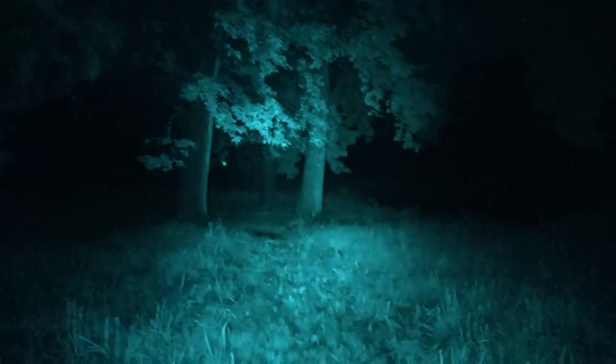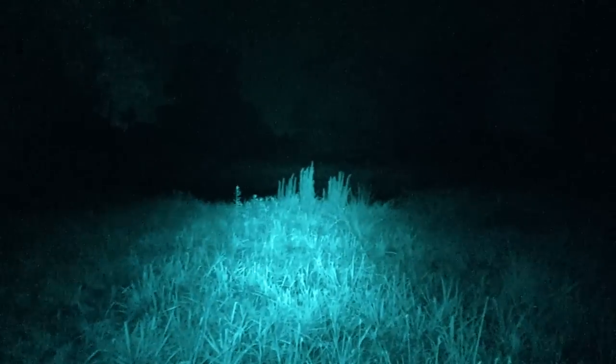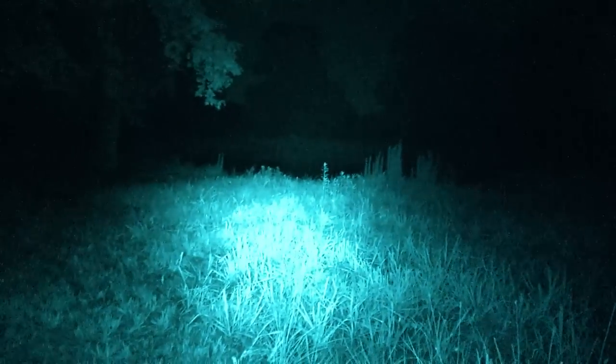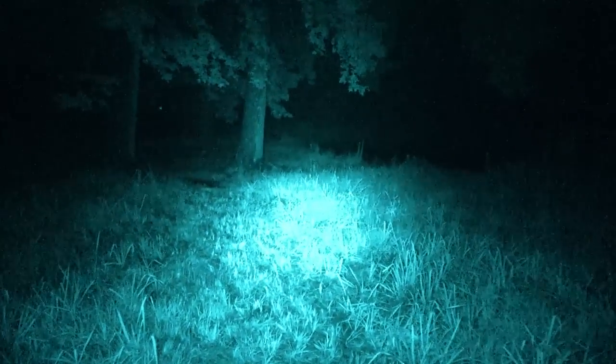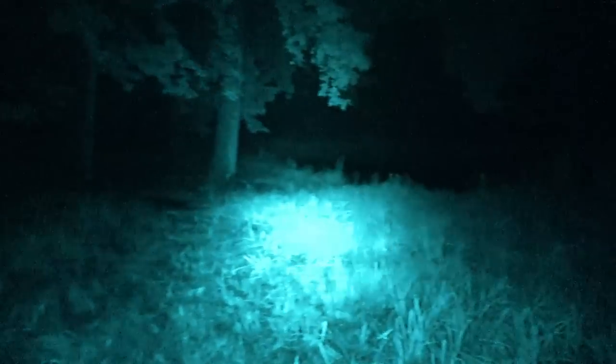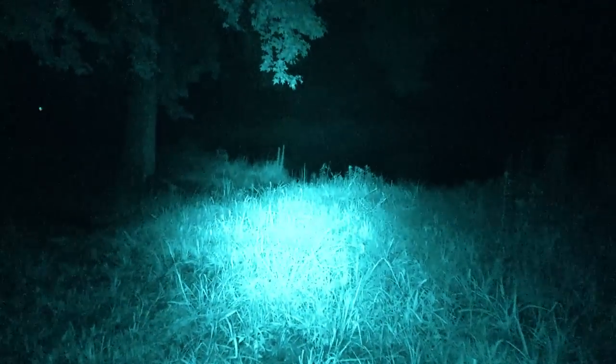Somebody's close here. I just got zinged. Who's here, please? Junior. Where you at, buddy? In front of you? Right up here. Just in these trees.